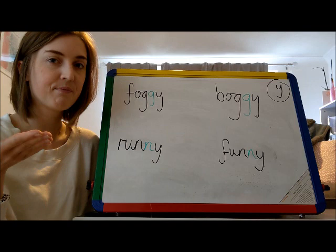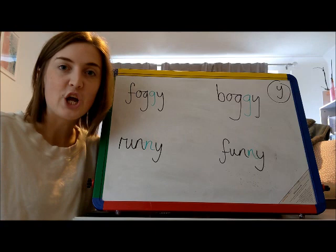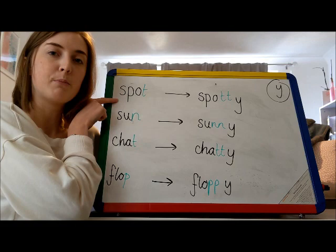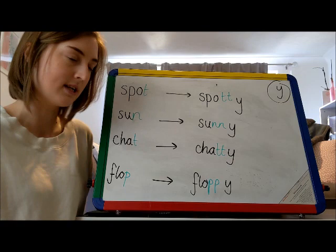Excellent. Well done. For example, on foggy, it ended in the consonant G. So I added another G before adding my Y. Let's take a look at some more. So here are some more words that I have turned into adjectives by doubling the consonant and adding Y. So I started with the word, my turn, spot. I doubled the consonant, add a Y, and I have spotty, which is a describing word. You could describe something as spotty rather than just saying it has a spot.